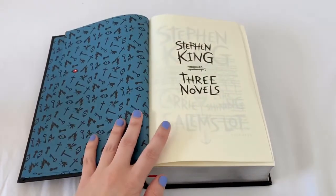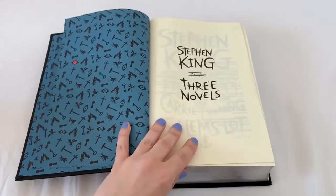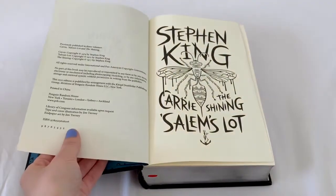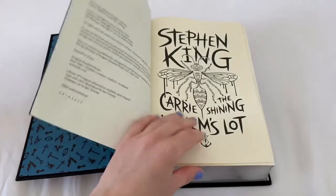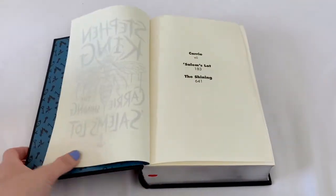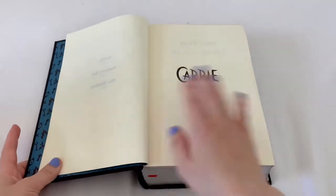So something that I was actually really nervous about for this book was how see-through the paper is, because usually the bigger books are, the thinner pages have to be, but that might just be for this page. I love the artwork. I think it's so beautiful. So yeah, the 3 novels that are going to be in the book. And then you start off with Carrie.